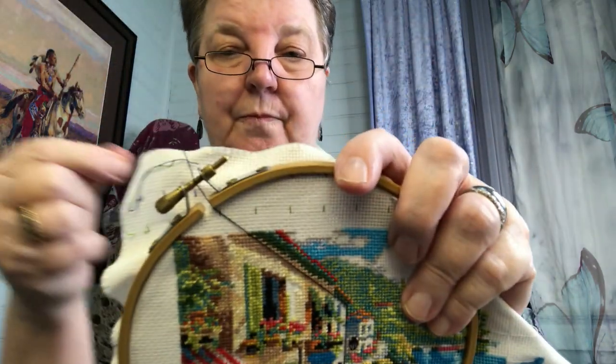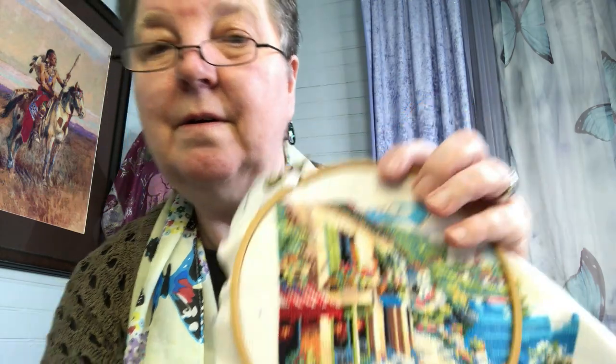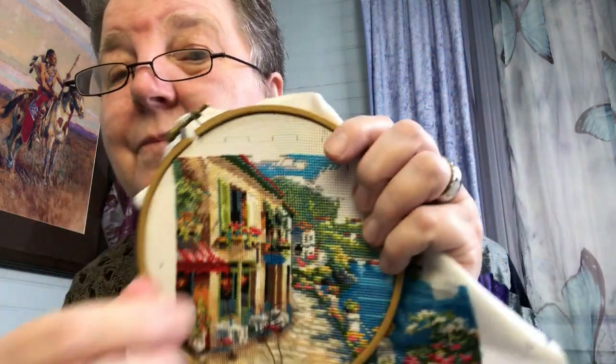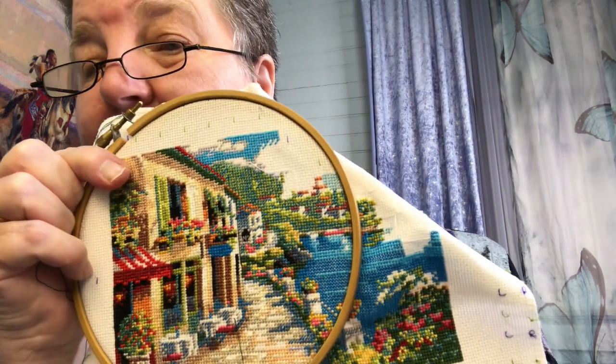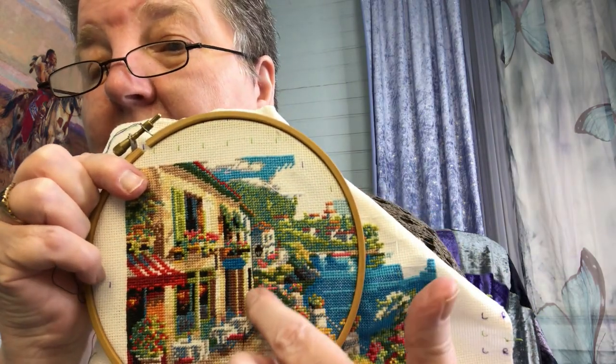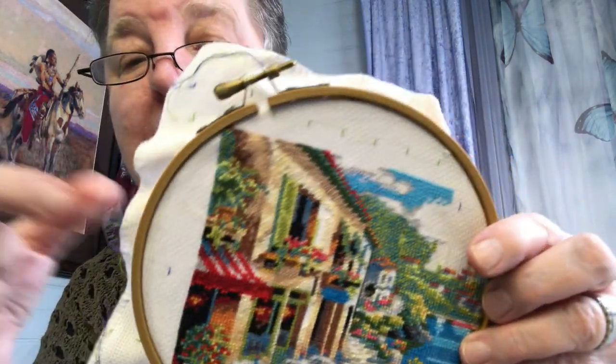So now this thread I will put on the needle. I'm taking that thread through to the other side, to this side here, okay? So we have one side, one thread on here, and the other one I've got on my needle at the back here.